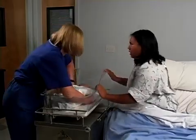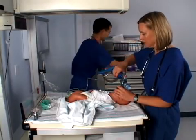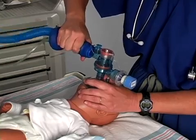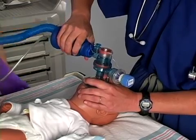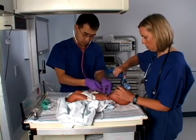I'm going to need to take this baby over to the warmer. Oh, why? How can I help? I found him apneic in the bassinet, and I just started ventilating. Could you hook me up to oxygen? Sure. Ventilation is the priority for resuscitating babies at any time during the newborn period. A self-inflating bag should be available for emergency use. Positive pressure ventilation can be initiated with room air if necessary.